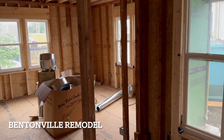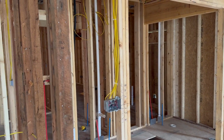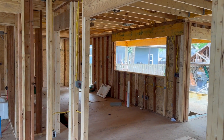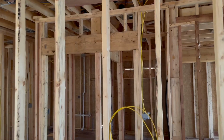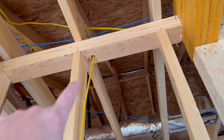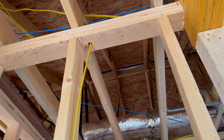I wanted to stop by, finishing up my week, to have another quick look at this project in downtown Bentonville. Hopefully next week we're going to be moving on to the next step. We have an insulation crew coming tomorrow, and they're going to insulate around the windows. They've got to insulate little areas that the city makes us, and I'll show you. If you look up here where the cable is going into the top plate, we insulate around that little hole right there, and the city and fire marshal ask us to do that.